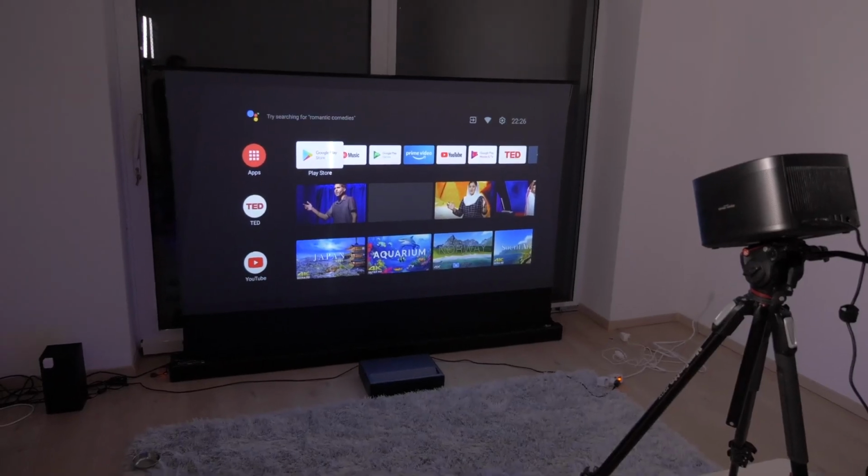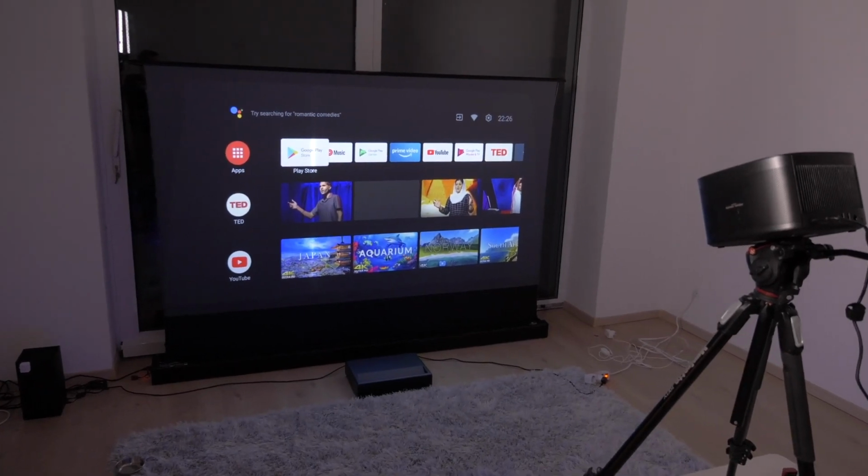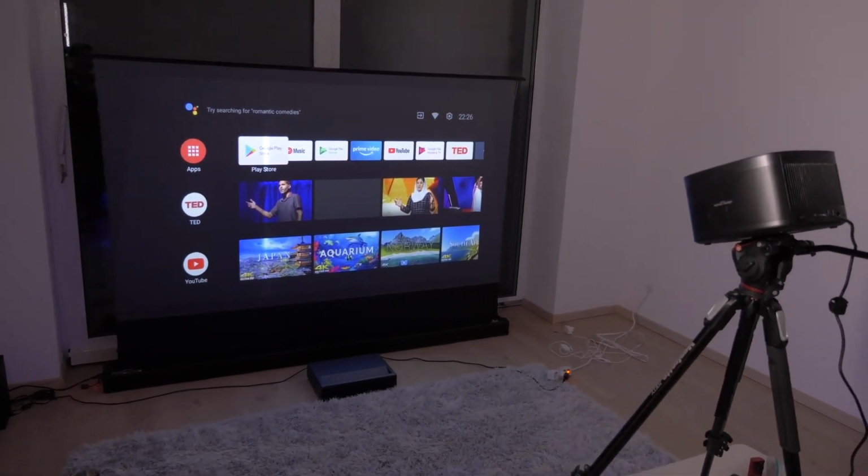But how bright is this projector and how big can you get the image? Well, we have 2200 lumens, which is actually kind of bright. And also we have an LED light source. That means 25,000 hours of using it. So over the lifetime of this projector, you never have to replace the light source. Alright guys, so that's so much about the features. Now let's hook it up to the power and let's see how it works.